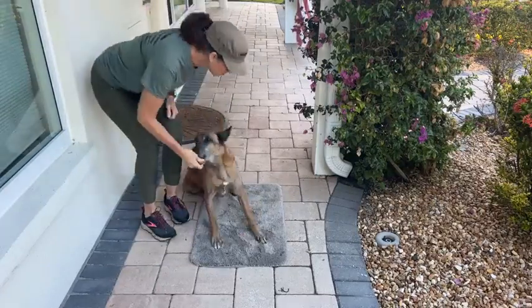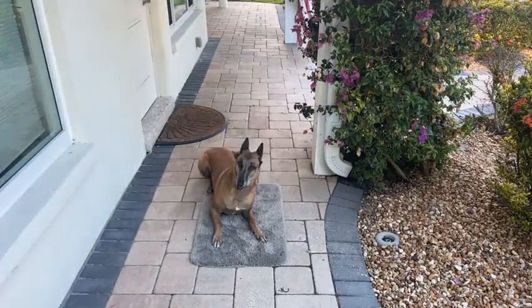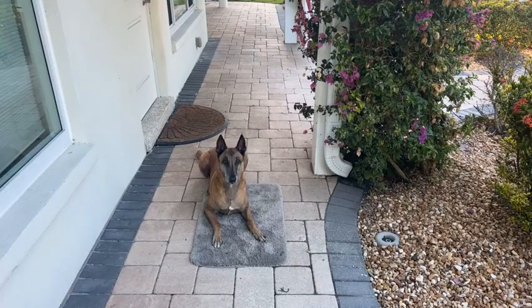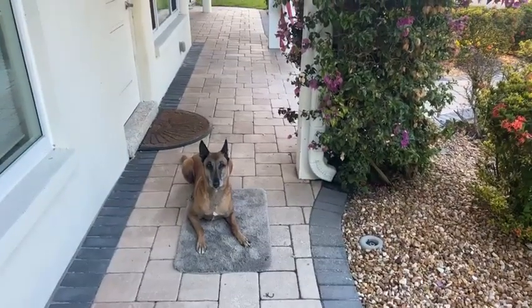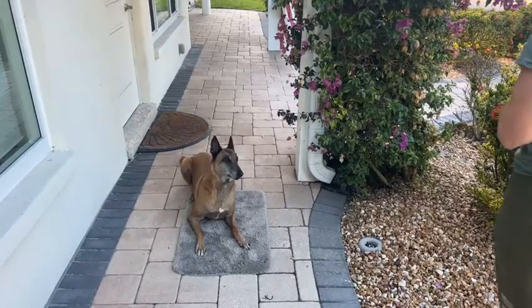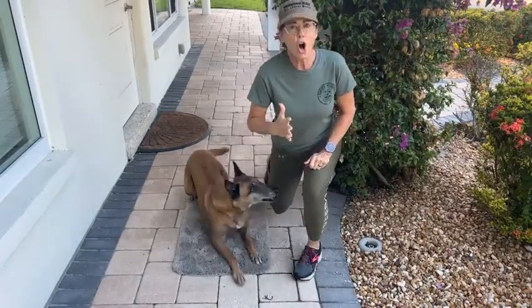This is Cowgirl, by the way. Good Cowgirl. Good place. Neighbor dog and people are still there. She's still paying attention to me. She knows what's going on. Good place. And you stay in that movement of calm, good place.